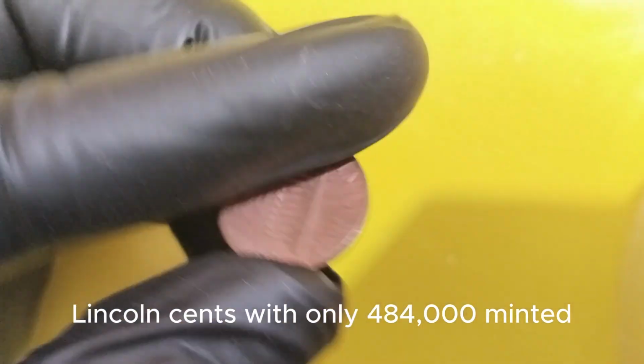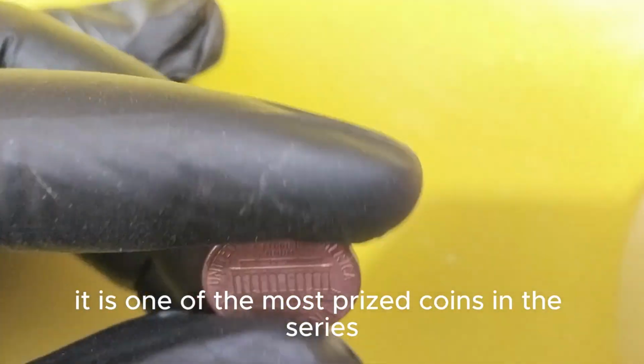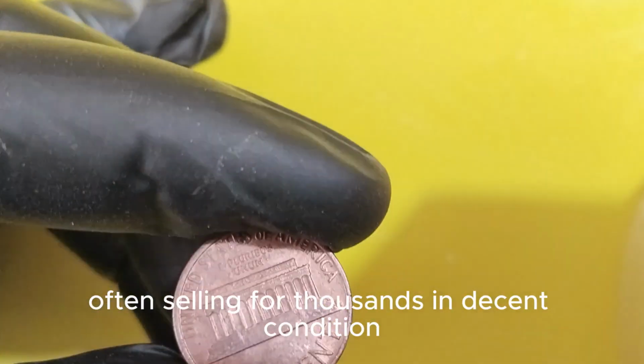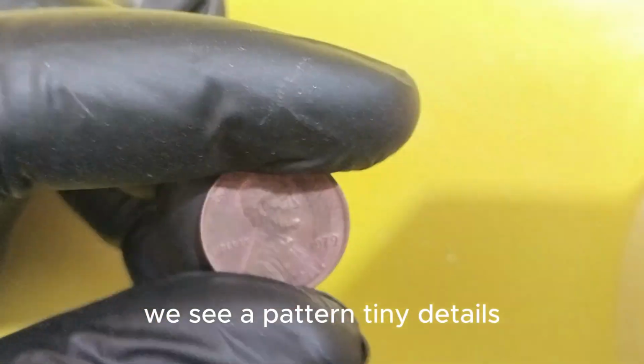With only 484,000 minted, the 1909 SVB became a holy grail for collectors, and even today it is one of the most prized coins in the series, often selling for thousands in decent condition and much more in higher grades. When comparing this to the 1979 penny, we see a pattern.